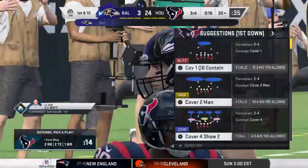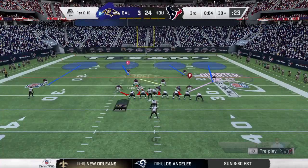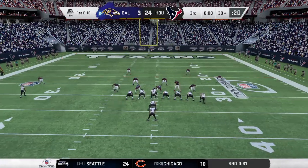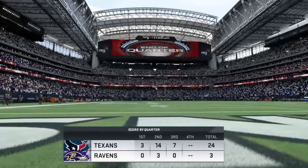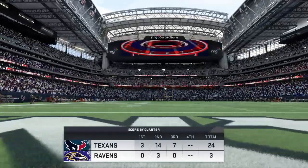That'll be marked as a 27-yard pickup. Trying to get one more in here before the quarter breaks. One quarter remains for the right to advance to the AFC title game. You are watching the NFL on EA Sports.